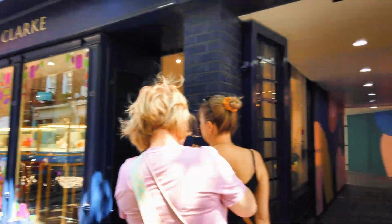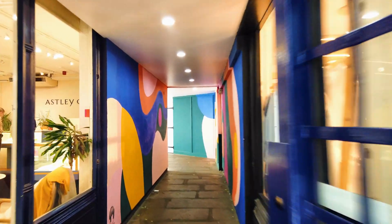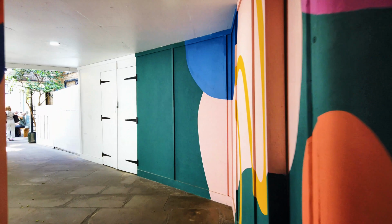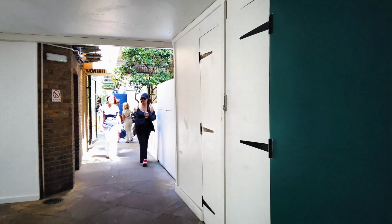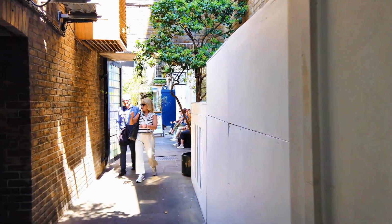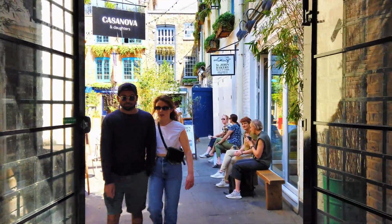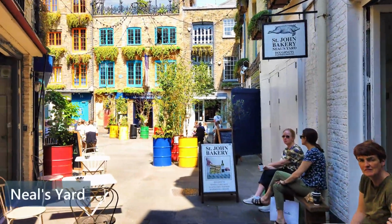Shall we walk through here? Why are we walking through here? Why did I suddenly stop and cut through? It's because we're at Neal's Yard. Some people think Neal's Yard is a hidden gem, which I find extremely surprising given the amount of photos that you actually see of Neal's Yard, because it is one of the most photogenic spots in London.